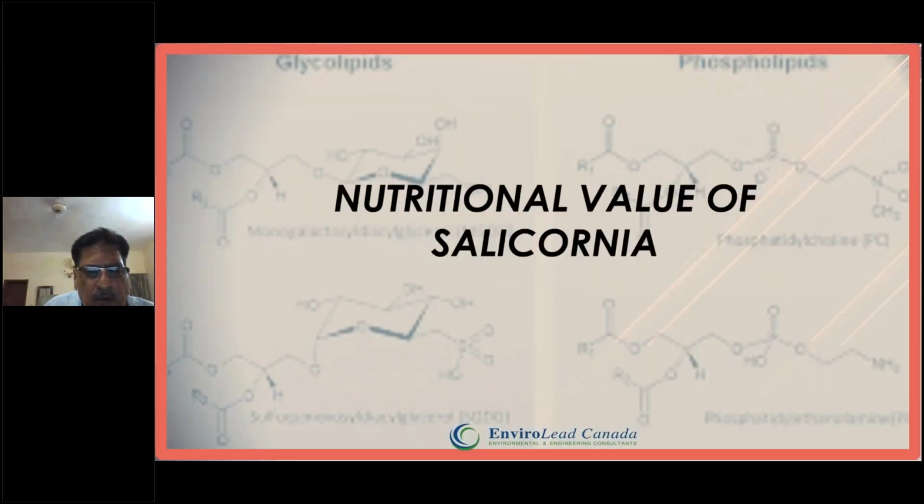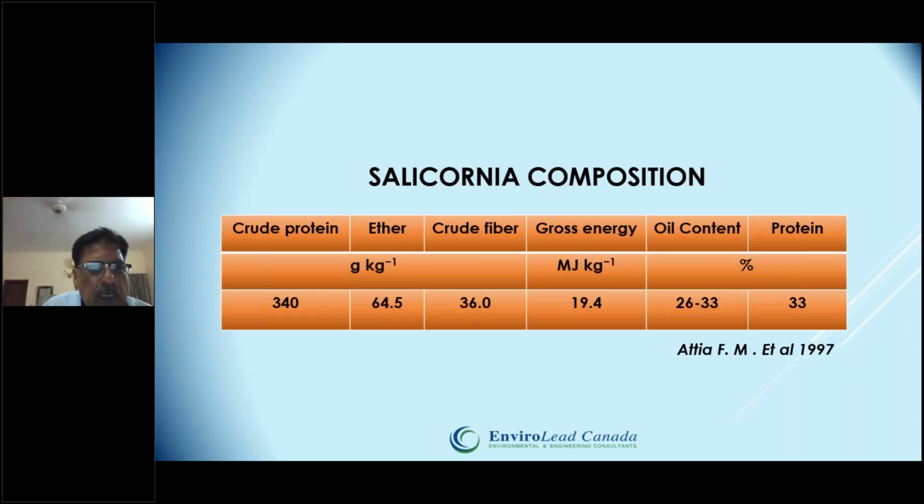Now I will be talking a little bit about the nutritional value of Salicornia. If you look at this table, we can see crude protein, ether extract, crude fiber, gross energy, and oil content. Crude protein is 340 grams per kilogram, ether extract is 64.5, crude fiber is 36, and gross energy is 19.4. It's very rich in oil content, 26 to 33%, and protein is 33%.